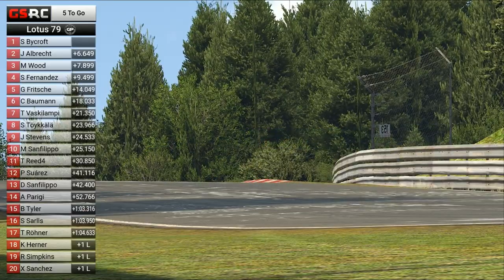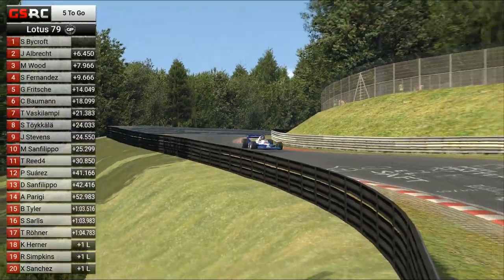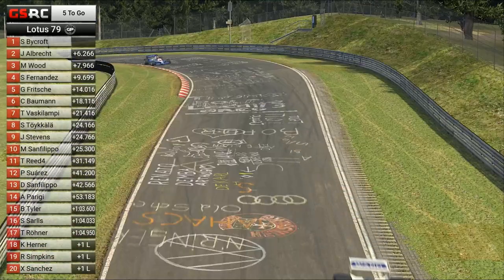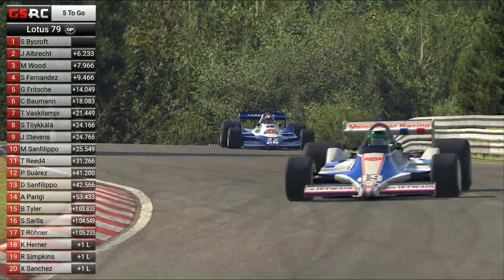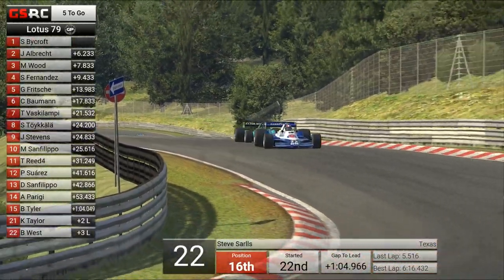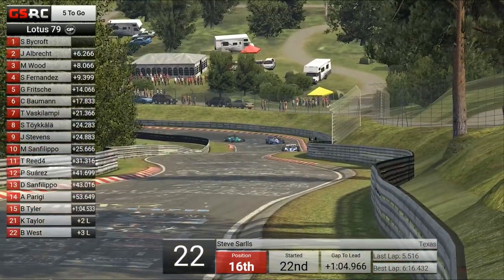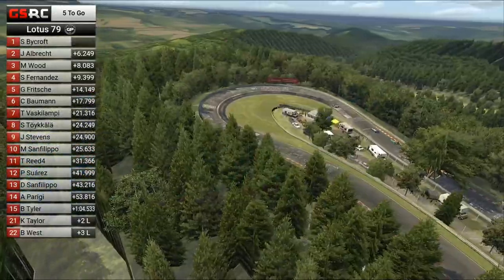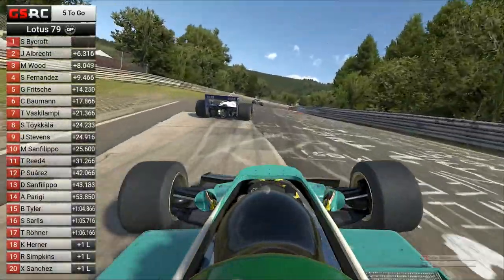Looking through quickly to see who our biggest gainer is. And I want to say Steve Sarles, who's gone from 22nd to 16th. Not sure if he missed the wreck at the start, Joe, but it sounds like he was in that sort of area of the grid, if he started that far back. Yeah, I'd say he did manage. It looks like he was one of the cars that slipped through. Rohner, who is just behind him, started 21st, so similar amount of gains for him. And they're trying to catch Bill Tyler, who's sitting in 15th just ahead.